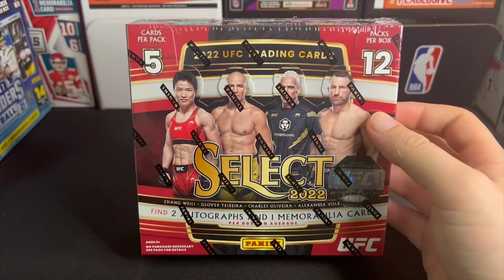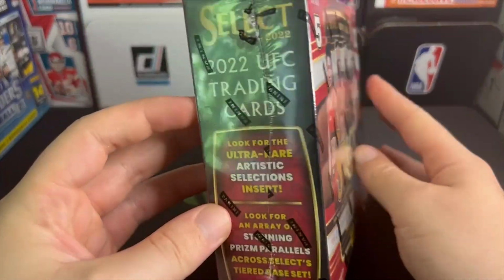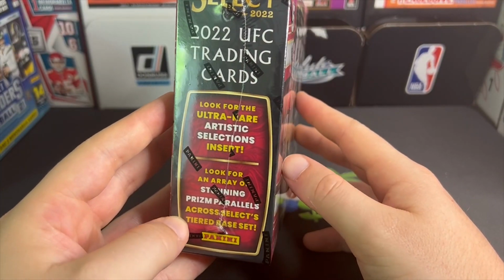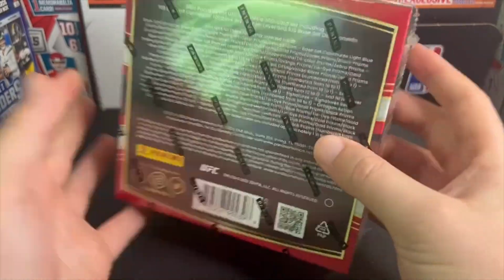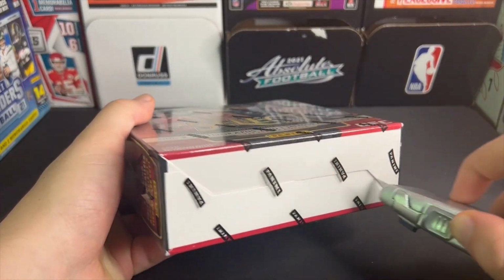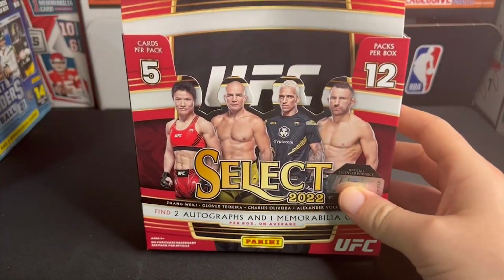Today I got the brand new UFC Select 2022 Hobby Box. Two autos, a mem card. Look for the ultra rare artistic selections insert. And yeah, all the zebras and the horses and the dragons and all that kind of parallel stuff going on. Everyone knows the deal. We're looking for the silver prisms, the octagon side. I think that's what it's called, cage side, octagon side, I don't know. But you guys already know the deal. We know what we're looking for here.